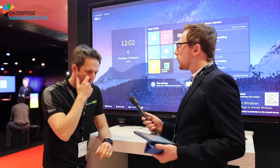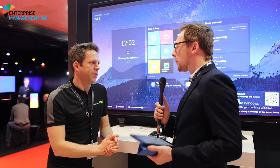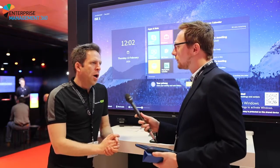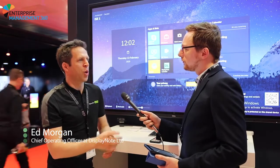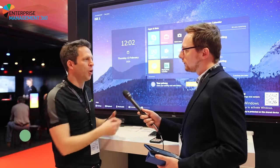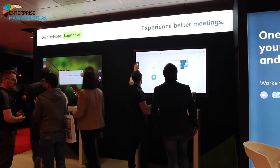So I want to start off by talking about this new version of Launcher. What are you hoping people are going to take away from today? What I'm hoping people take away is its user-first approach to launching the tools and apps that you use in meeting spaces. So think of Launcher as almost like a home screen for your meeting space.